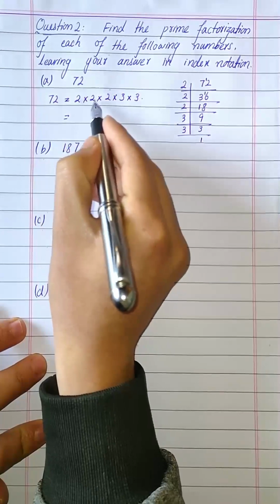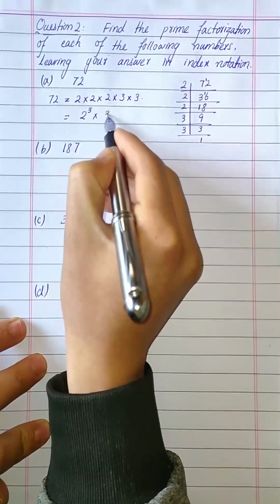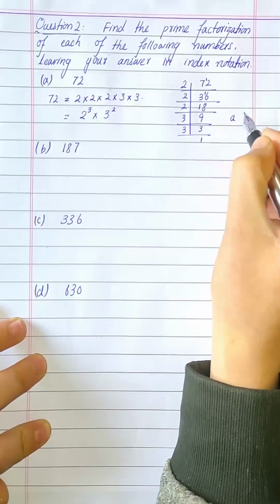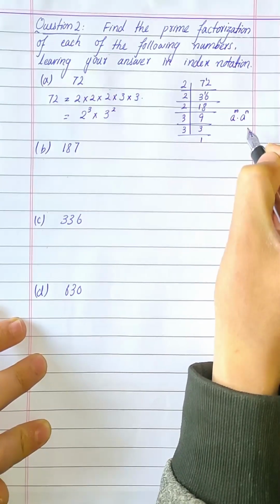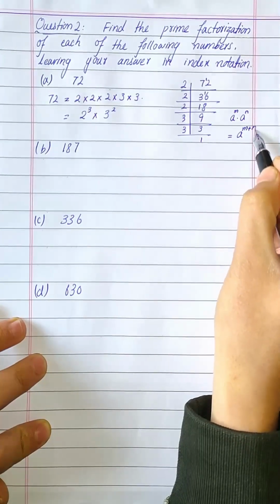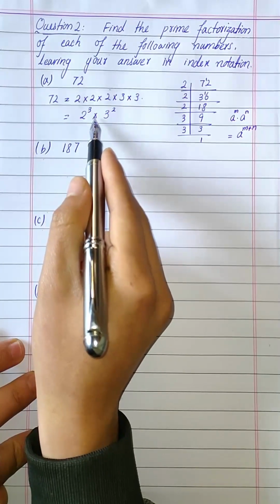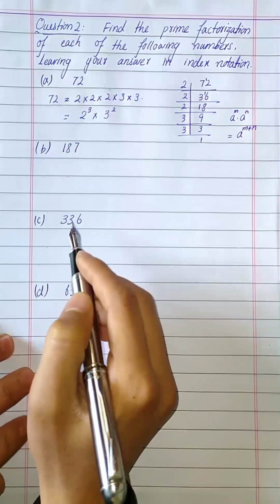As we have 2 times 2 times 2, we can write this as 2 to the power 3 times 3 to the power 2, because we know that if a to the power m is multiplied by a to the power n, we can simply add their powers since their bases are the same. So m plus n. This rule is applied here. So 72 can be written as 2 to the power 3 times 3 to the power 2, which is our index notation and our answer.